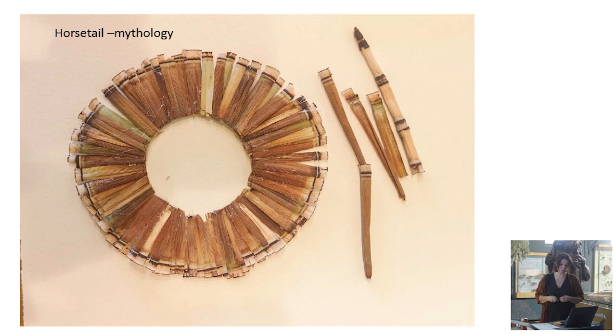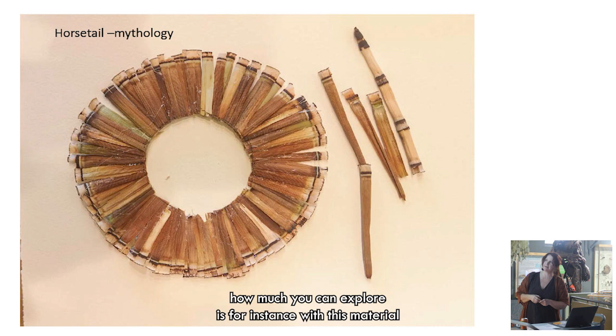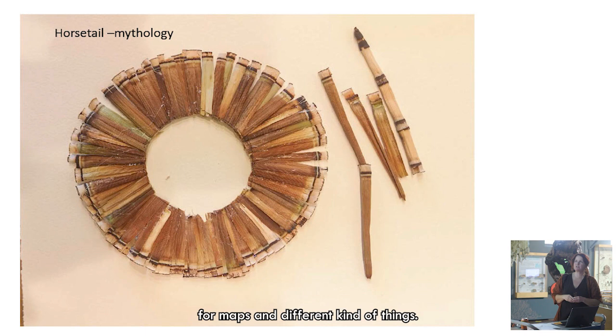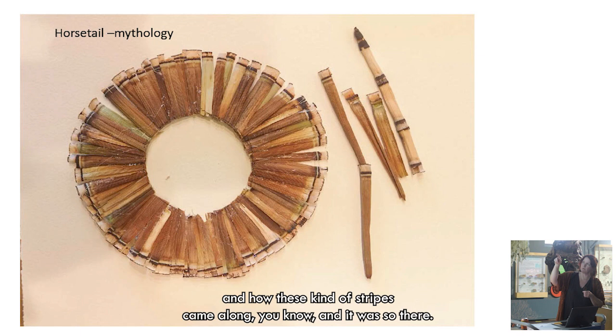Yeah. Also I tried to use that whole style. And I wonder how much you can explore with this material. I borrowed a book here from the Natural Center about indigenous plants and how they use them for mats and different things, but there was also a nice mythology story about how these stripes came along, you know, and it was something.